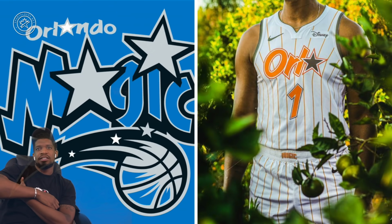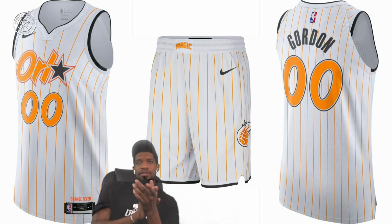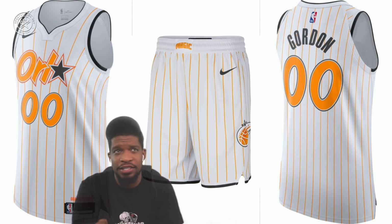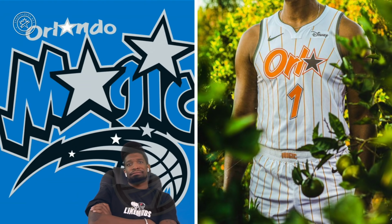The Orlando Magic are wearing another orange crazy uniform for their City Edition set in 2021, with stripes and a star across. These are crazy. These are some of my favorite ones, honestly. 1980s, while also updating the look to include the color orange to represent the bright future of tomorrow. The orange is also a nod to the sunshine. I'm fucking with that. And the citrus industry, both very important.